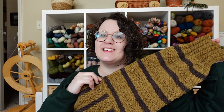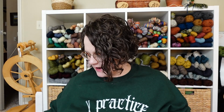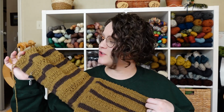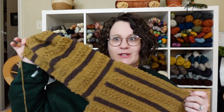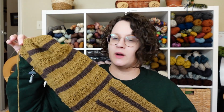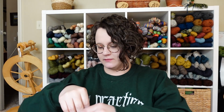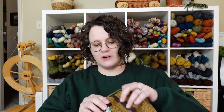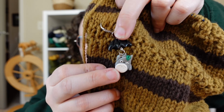So that is my sleeve, 5 stripes, and I have started on the second sleeve. I think I'll finish this probably tonight. I have done 4 of the brown stripes. I have to do 5. So I'm very, very close, and then 4 inches of ribbing on the cuff. This little stitch marker is a Totoro from Simply Serving. I love him. He gets moved every day so I can see how much I've done.